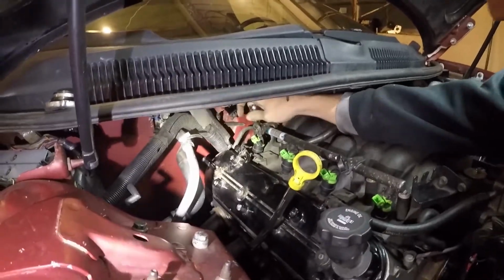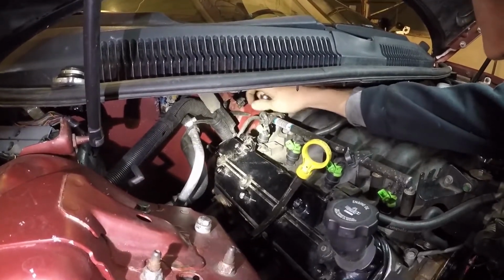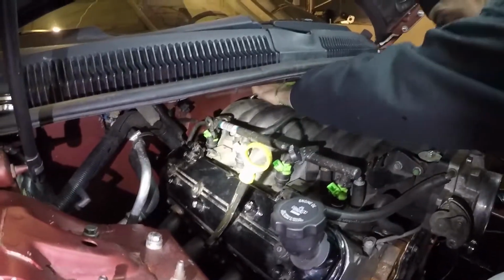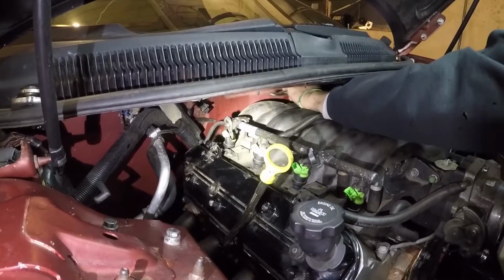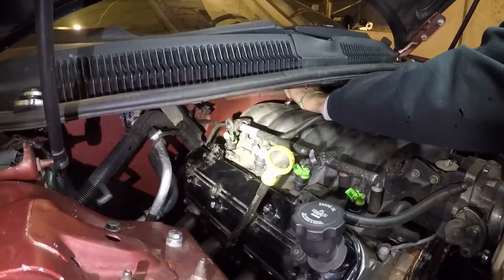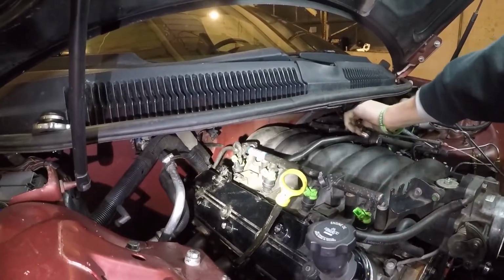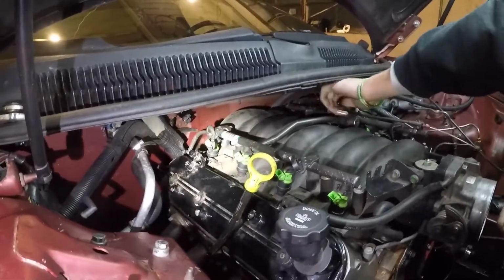So what are you doing right now? I am loosening the bolts for the intake, and after I get these bolts off, the intake is free to come out, besides me taking my fuel line off the rail. Oh wow, I had that on this side. But after I do this, the intake's coming off, and you can see the ported and polished heads. Oh, I haven't even seen those.